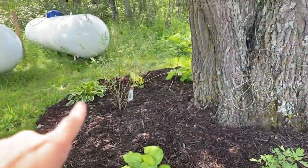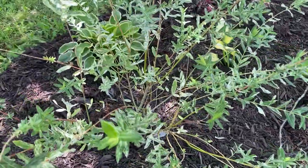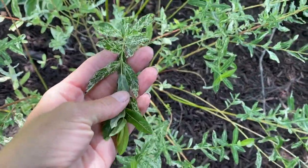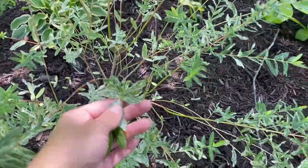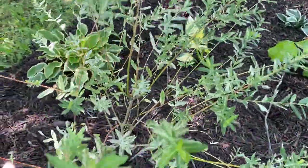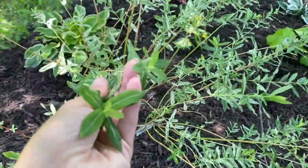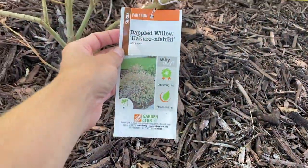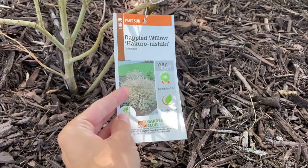Like I said, here there's 2 Nishiki. So here's the willow. I love it because it has like these variegated leaves. And actually what happens is they turn a slight pink color. And it is beautiful. It did kind of drop some of its leaves when it was first planted, but you can see it pushing new growth. So that's what it looks like. You can kind of see the pink in the picture just a little bit.